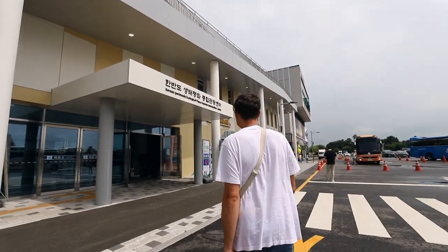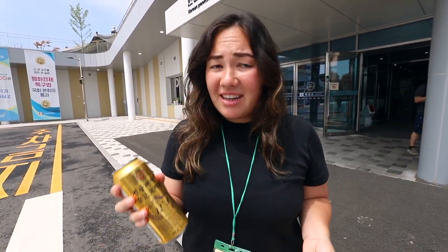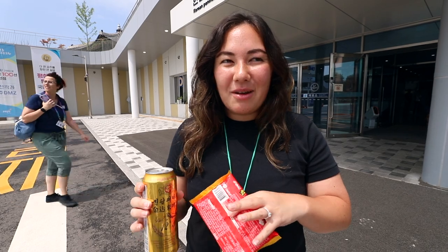You can also see all the tour buses lined up over here. That is how busy it is today, and it's about 10 a.m. So we'll see how the day goes. We have about 20 minutes before we need to meet up with our tour guide and explore our first stop here. They have some snacks, bathroom break, and we got bungeoppang, which is like classic best Korean ice cream, and a North Korean beer. So kind of crazy. We're gonna save it for later because I think we want to be super alert for this tour.